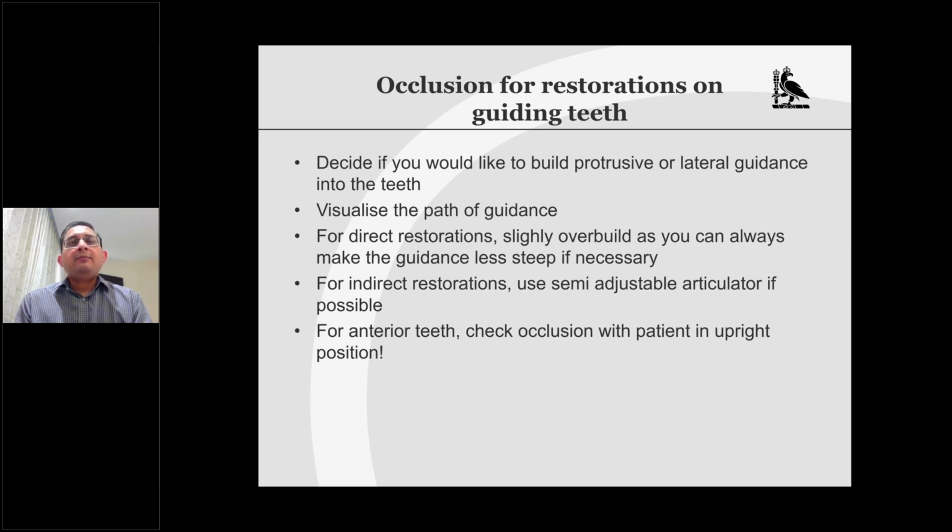It's very important that you visualize it. So ask the patient to close, ask the patient to grind forward, sideways. Many times in practice, when you ask the patient to close and grind forward, they open their mouth and then go forward, and you get frustrated. So what I tend to tell the patient is make sure you close your teeth, make sure the teeth are always in contact, and now move your jaw forward without lifting the teeth out of contact. You have to be patient sometimes because they're usually not used to doing this. But visualizing the guidance in that area where you're preparing is very important.